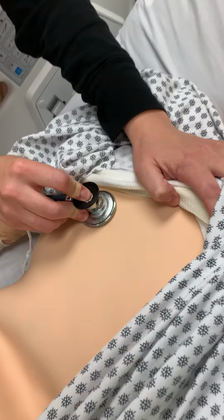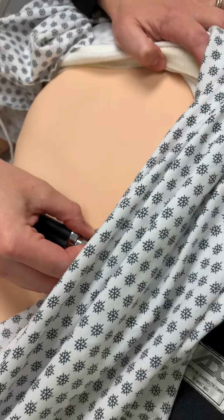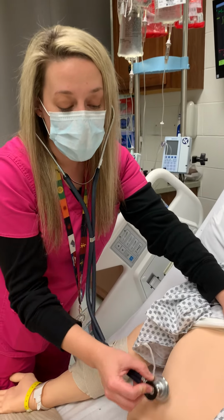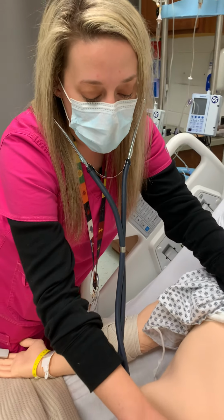Absolutely. This is, as Dr. Wright had mentioned, a big part of their education here and time that they get to spend here in the sim lab, as well as in the clinical setting where they're getting to go into the actual hospital. It's like a real hospital here.